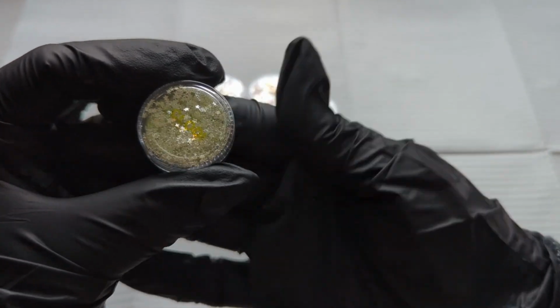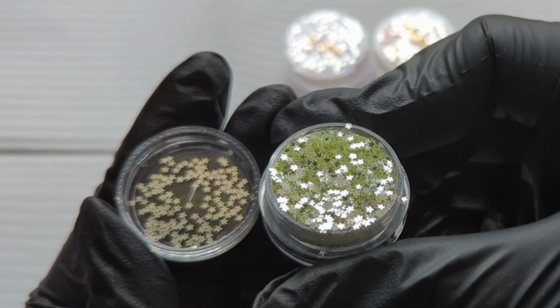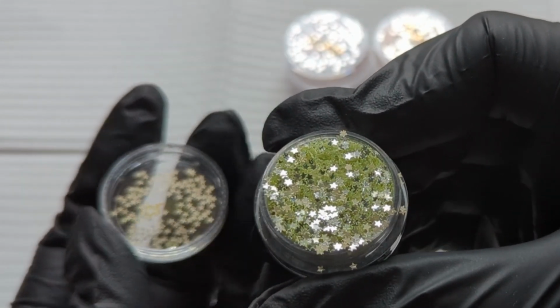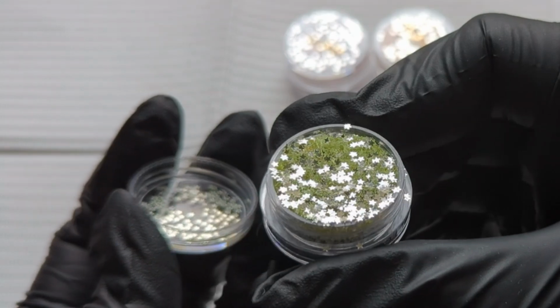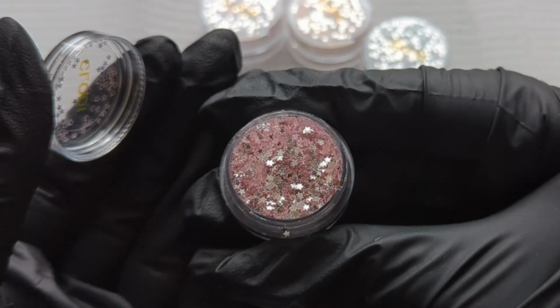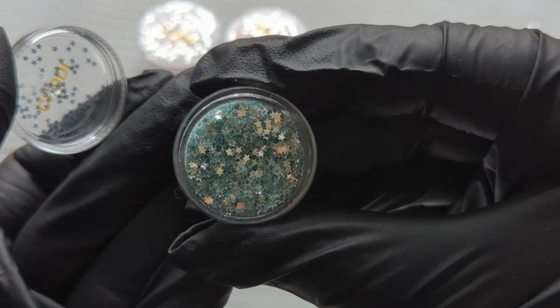So the first thing you're seeing here is a set of 6 teeny tiny star glitters. These stole my heart when I saw them on Zillabeau's Instagram page. They're super tiny. They have this super beautiful color, but then almost pure silver reflect. And I don't know, I've just been in kind of a star phase.